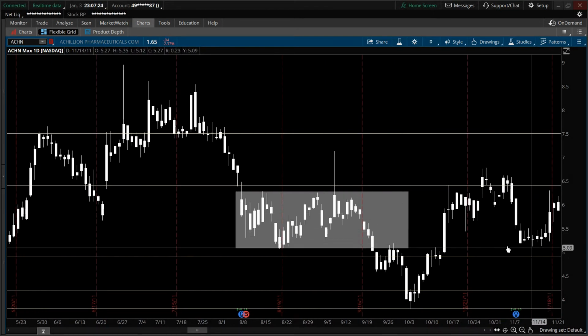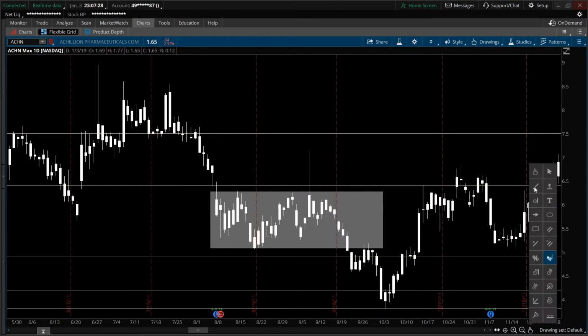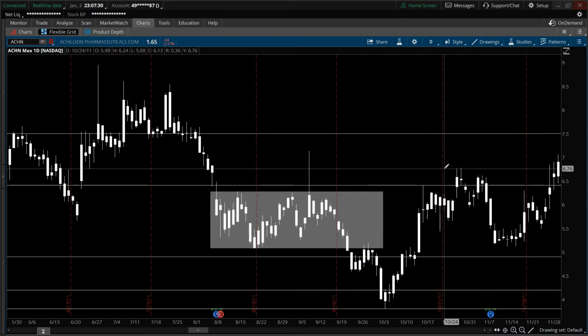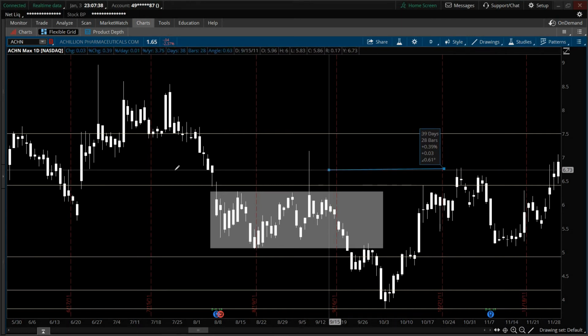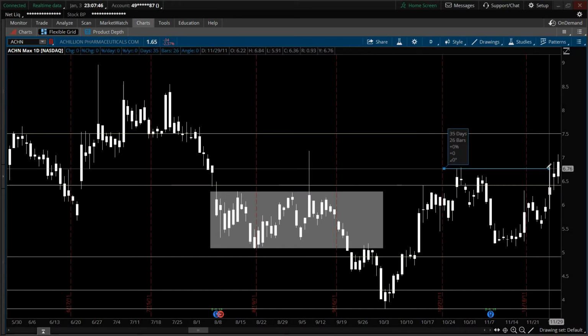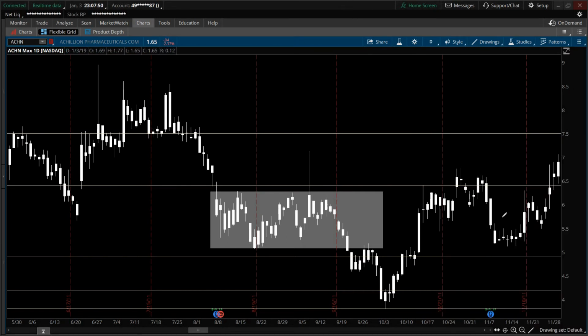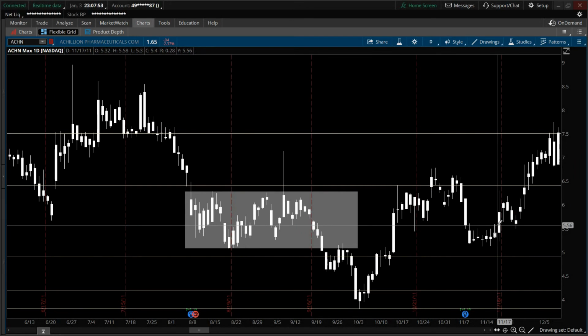Not exactly the safest stock to be in right now. Kind of have to wait it out. So here is what you're waiting for. If it breaks above this area, but you look behind you and you say, well, is there anything in that area that actually had trouble in the past? Not really. So this is just nothing there. Okay, so you just wait it out. Let me get this out of here and see what it does.